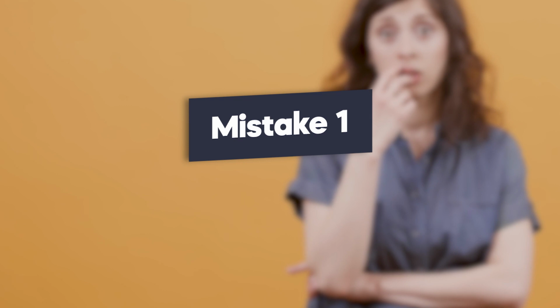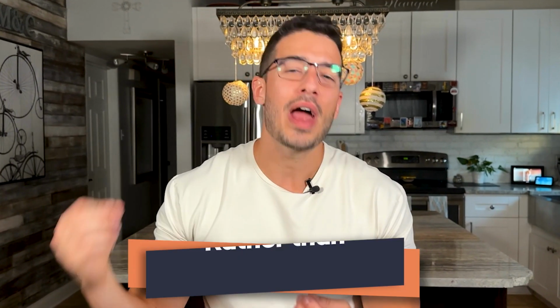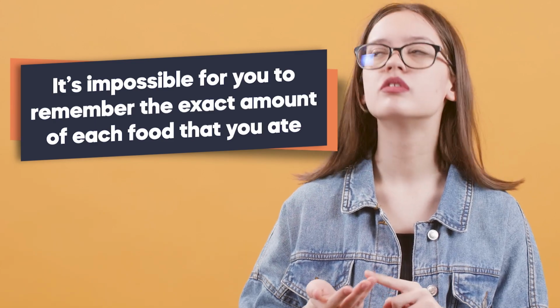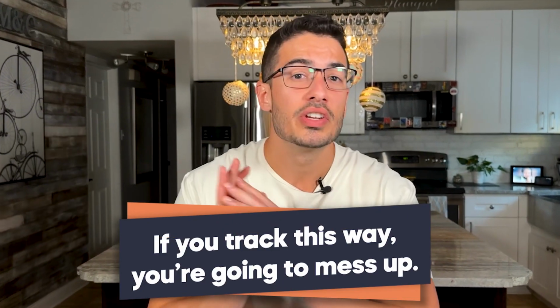Okay, so calorie tracking mistake number 1 is trying to remember what you ate at the end of the day. Some people try to remember what they ate and exactly how much they ate right before bed rather than tracking as they go throughout the day. Let's be honest, not only is your memory not great, but it's also impossible for you to remember the exact amount of each food that you ate. You probably forgot about the handful of chips you had after breakfast, or how much oil you used to cook the chicken that you ate for lunch. If you track this way, you're gonna mess up. Tracking takes time and effort, and if you're gonna do it, might as well do it correctly.